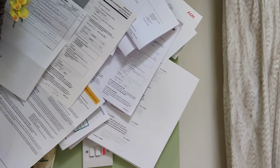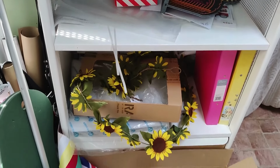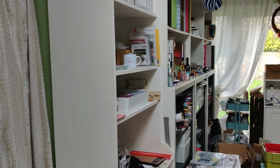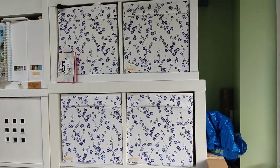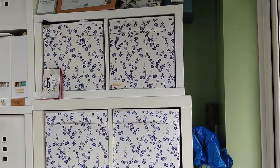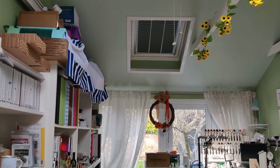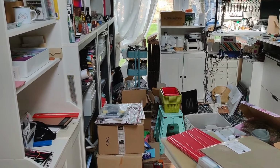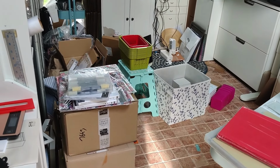So let's go round here. Pinboard, door to garage, various bits of postage kind of stuff. Oh, pile of crap. And then we have this. This is the current state of my craft room. Now, from this angle, it's really not too bad. However, welcome to the current disaster area that is my craft room.